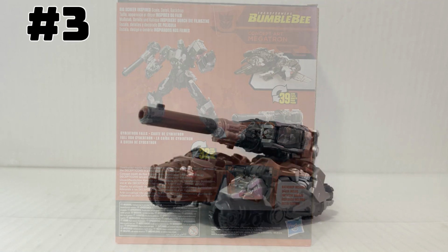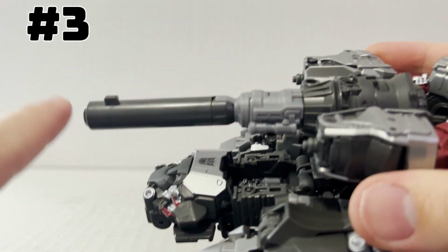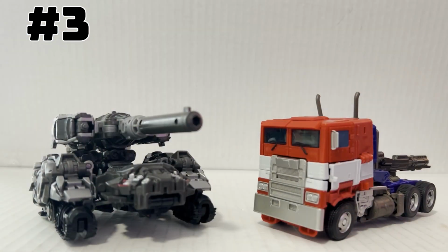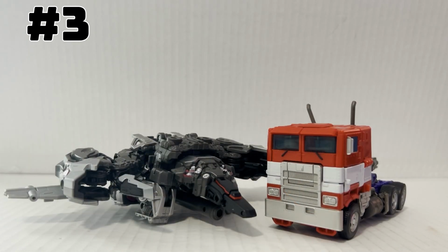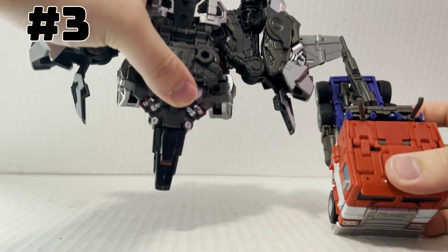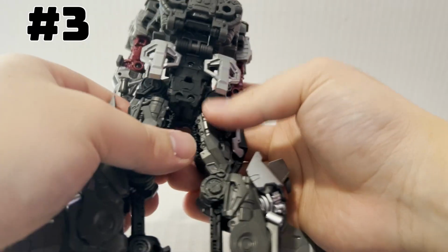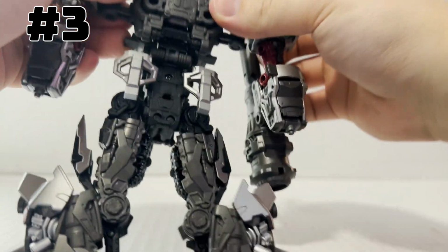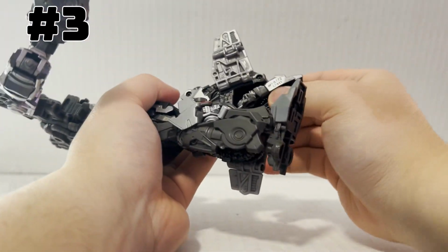Now, I know he's a Transformer. I totally get that, and the alt modes mean a lot here. But in my opinion, this is one of those Transformers where I'm happy that they obviously introduced the transformation part of it, right? But the robot mode just takes it all home for me. This is a fantastic design that I don't know if we would have ever been able to see if it wasn't for them releasing this concept art line for Studio Series, especially for the Bumblebee movie.